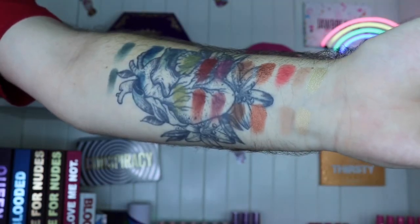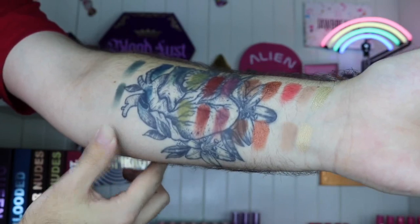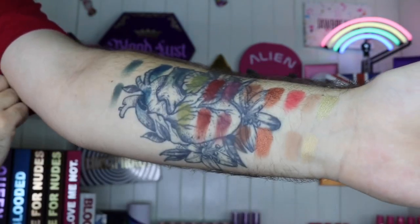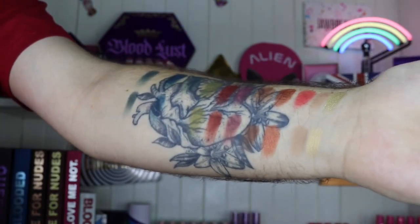Okay, so we are back, and this is the Androgyny shades on the bottom. The only one that they didn't have is this bright red one. I actually really like that proper bright red though in the London Calling palette. But yeah, there is quite a difference to the shades.